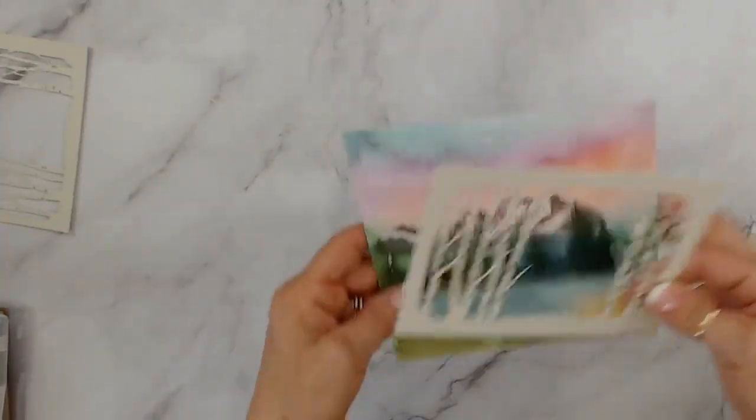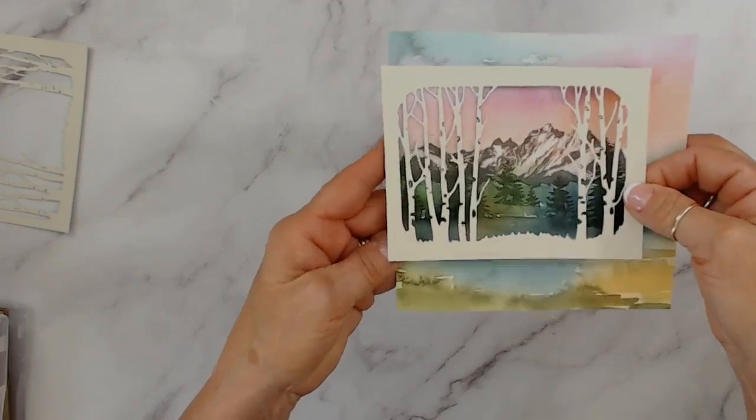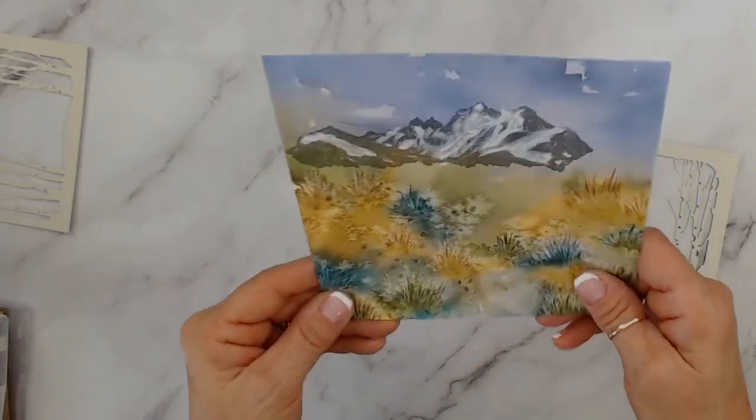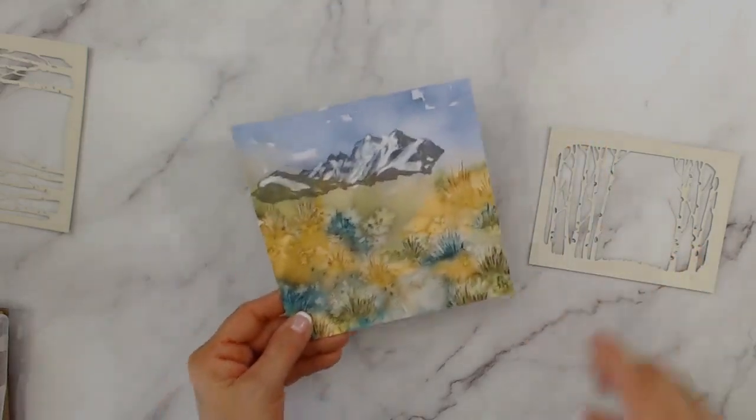So now you're going to see this needs to dry, but look, is that amazing? I think so. So this one needs to dry. It's pretty much dry though. And here is the other one that I did. See, I put a lot more snow on this one.